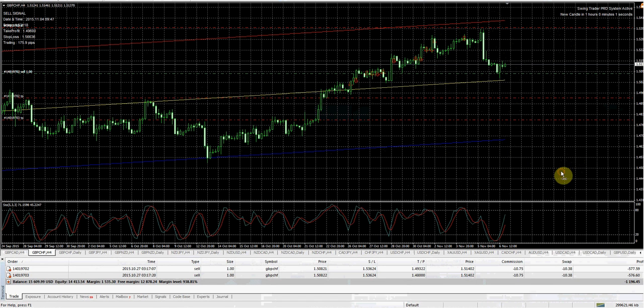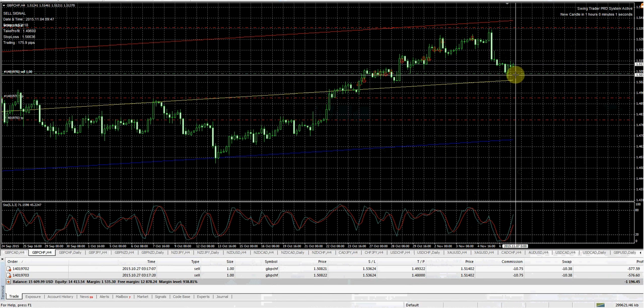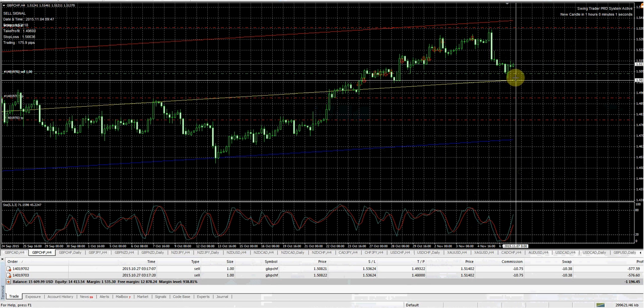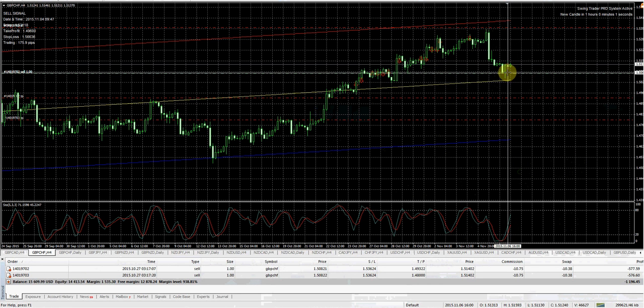As you guys can see here, we're currently down 1,196. And in pips, that is about 53 pips. We did end up not in profit, but our position came back into profit by about 33 pips after coming pretty close to stopping us out here.